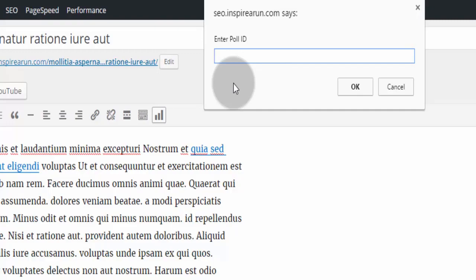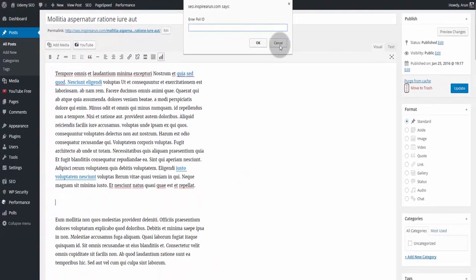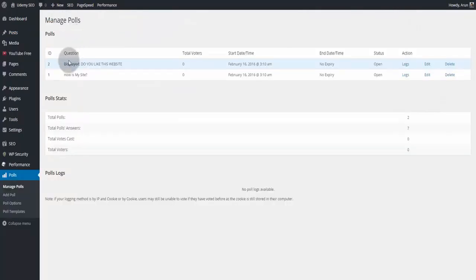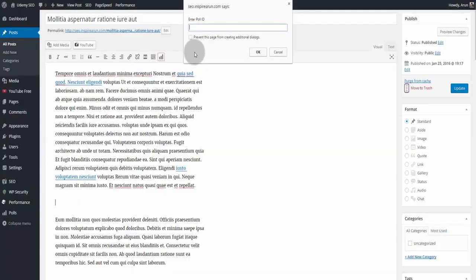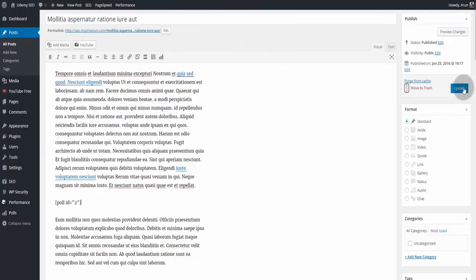If you forget the ID of your poll, then you can get it via Manage Polls. Here you can see the IDs of the different polls that you have added. Now come to the edit post, click Insert Poll, enter the poll ID, and then update your post.